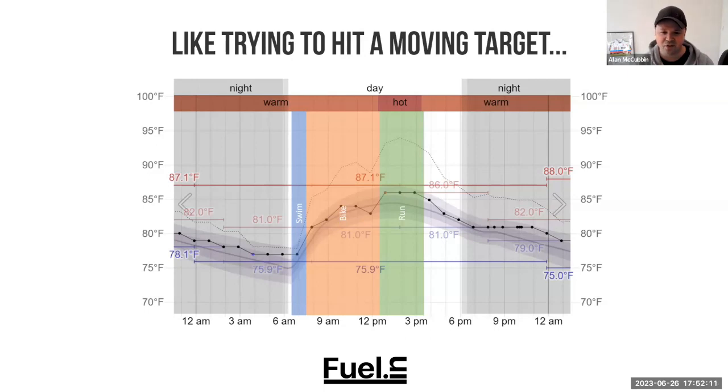So that's a situation where sweat rate is going to vary massively. And so if we do a sweat rate test as a one-off test and say, this is my number, this is how much fluid I need, it's probably going to be a massive underestimate in some times of the day and possibly a massive overestimate in other times of the day. So we're trying to hit a moving target here, essentially.